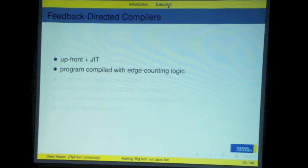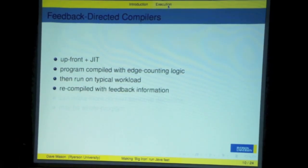So at the end of the execution, I will have information about how frequently I called the method in this subclass versus the superclass or whatever. Okay? Then, after you've compiled it and included this information-gathering code, you run it on a typical workload. If you don't have a typical workload, this doesn't work as well, but for most programs there is something resembling a typical workload, and I'll talk briefly about that later. And then you recompile it again, this time using the feedback information.